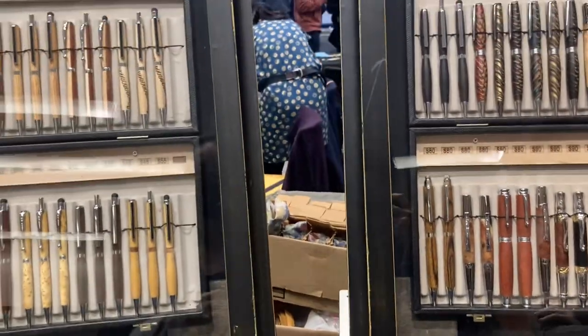That's good. Like 25 feet wide. Wow. Okay, it's beautiful. Wow.